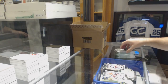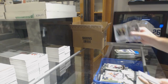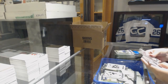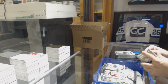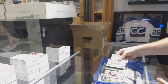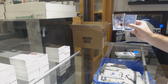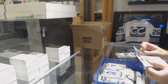$2.99 We've got a red of Wennberg. Ryan Donato to $9.99 rookie. $99 Emerald of Alex Pietrangelo. Winnipeg Jets rookie redemption. Nice, the rookie. Dual jersey to $125 for the Rangers, Henrik Lundqvist.